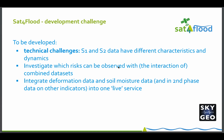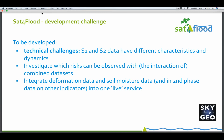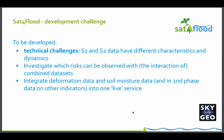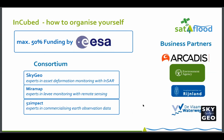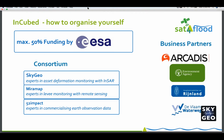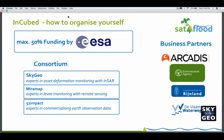Okay. So the challenge, I think I left the presentation more or less here. The challenge was to integrate these two sensors. Please go forward. Yes, so here we are. What I tried to explain is how to organize yourself. We were working under a program where we got 50% funding. We needed to invest 50% ourselves. So we organized a consortium and we found business partners. And this is how we presented ourselves.